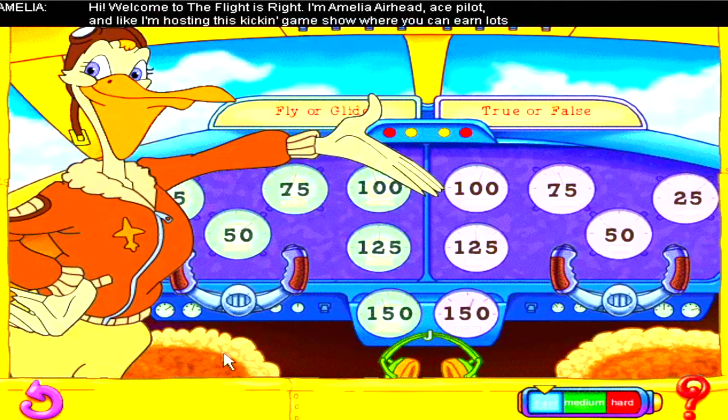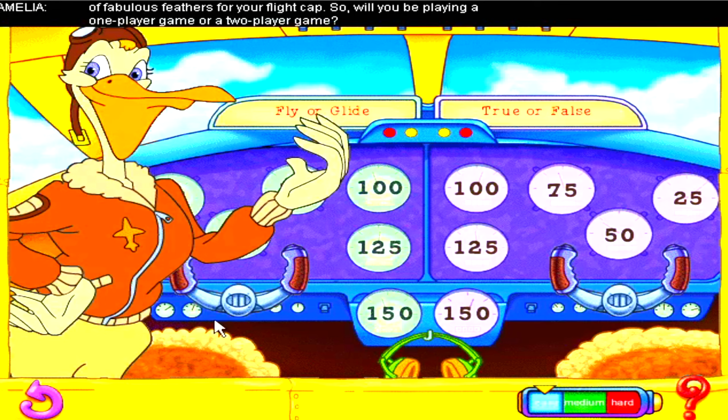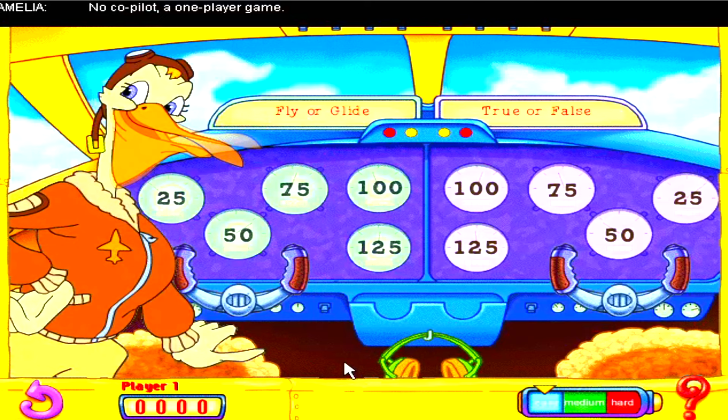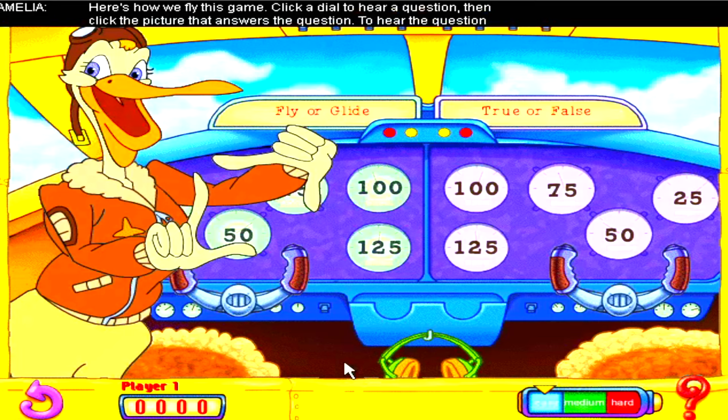Hi, welcome to The Flight Is Right. I'm Amelia Earhead, Ace Pilot, and I'm hosting this kickin' game show where you can earn lots of fabulous feathers for your flight cap. So, will you be playing a one-player game or a two-player game? No co-pilot, a one-player game. Here's how we fly this game. Click a dial to hear a question. Then, click the picture that answers the question. To hear the question again, just click me.